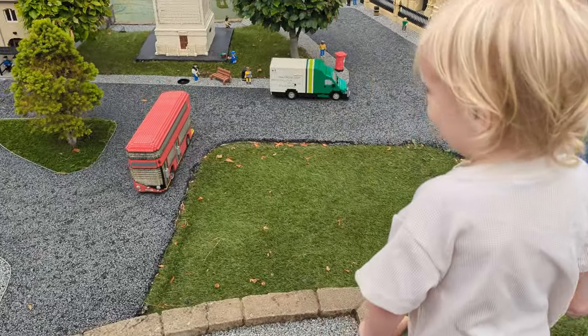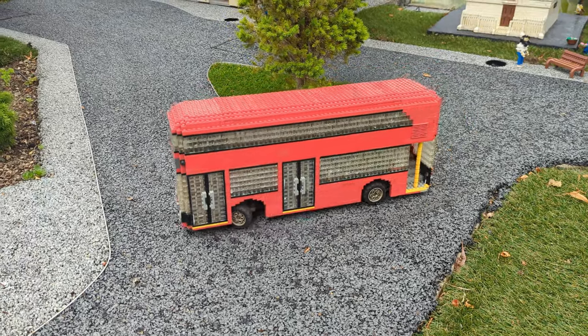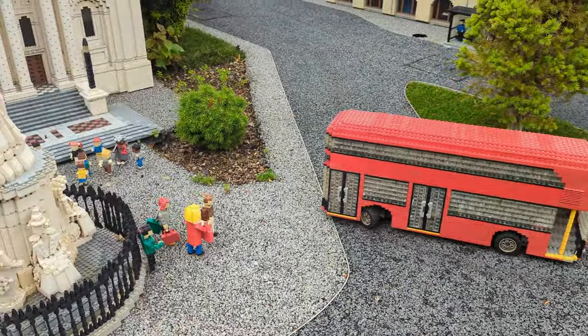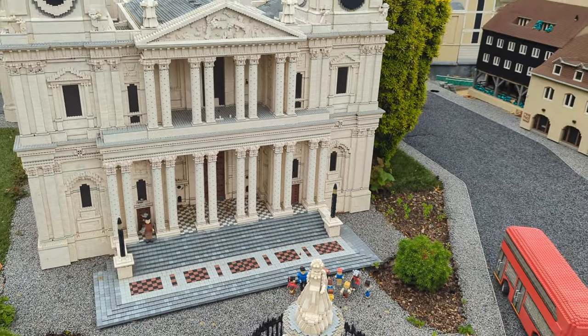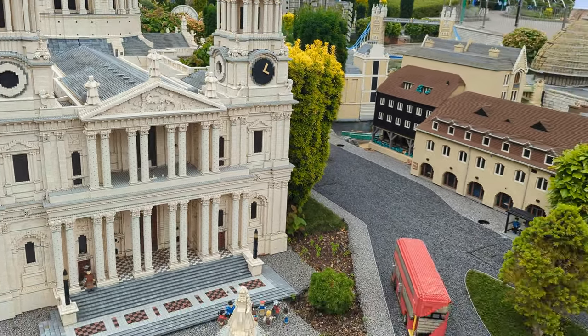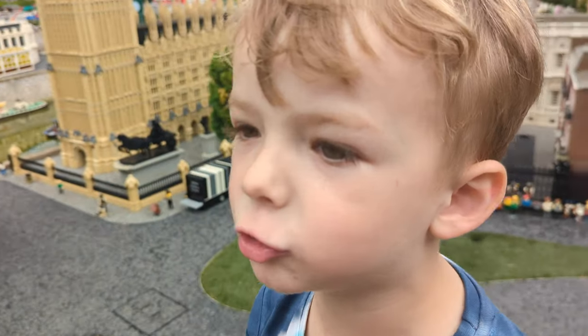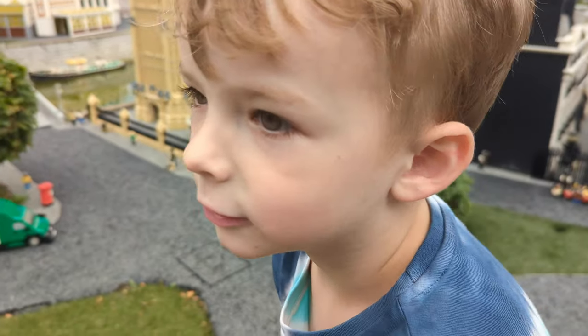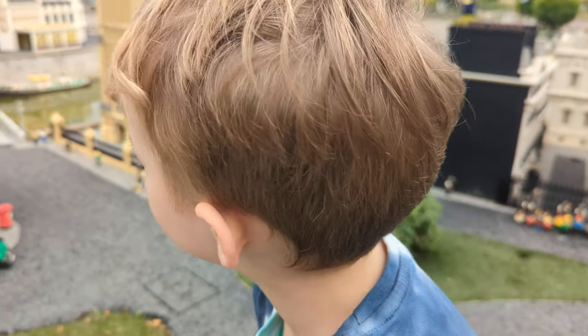Bus? Yeah. Wow, look at that! I'll give you $1 million if you try to touch it. You'll give me $1 million to touch it. I think we'll get thrown out if we do that. We better not do that.